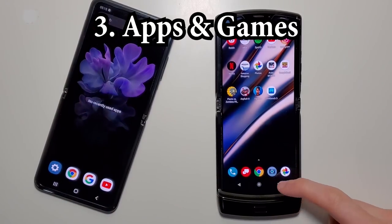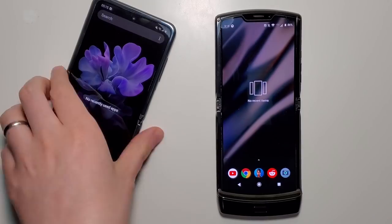Alright guys, I'm just gonna put some tape on the back of the Samsung since there's a ghost in the room here.